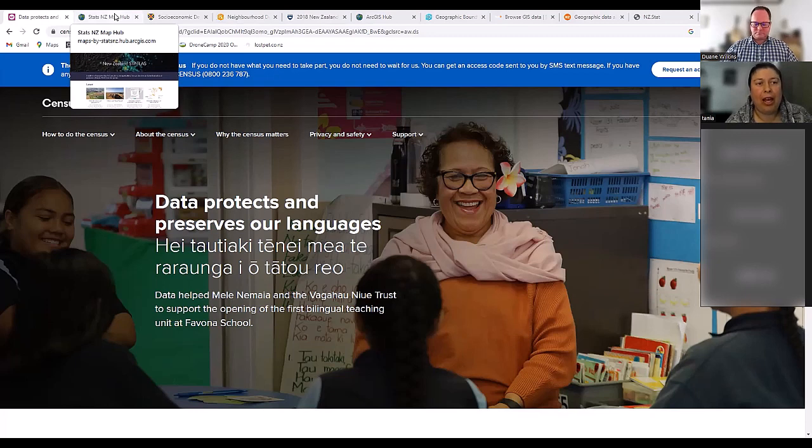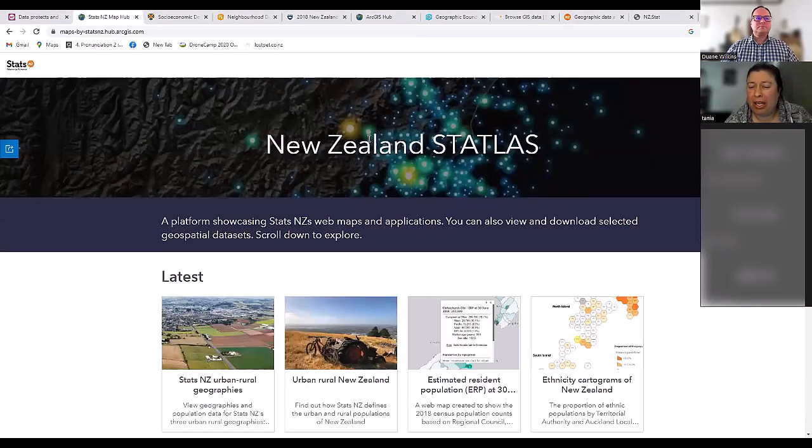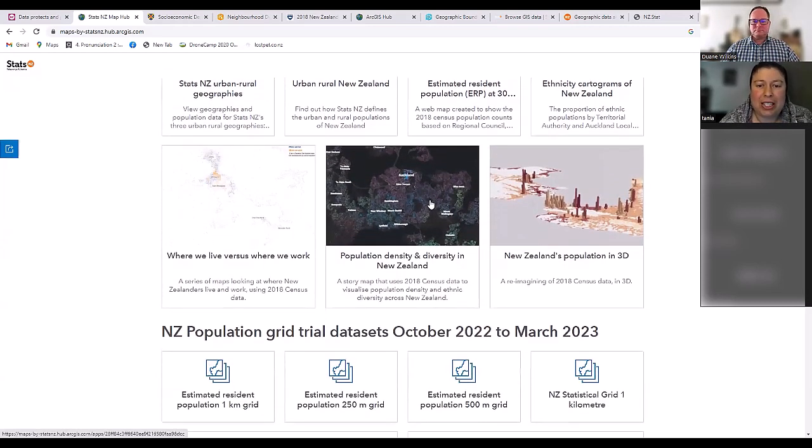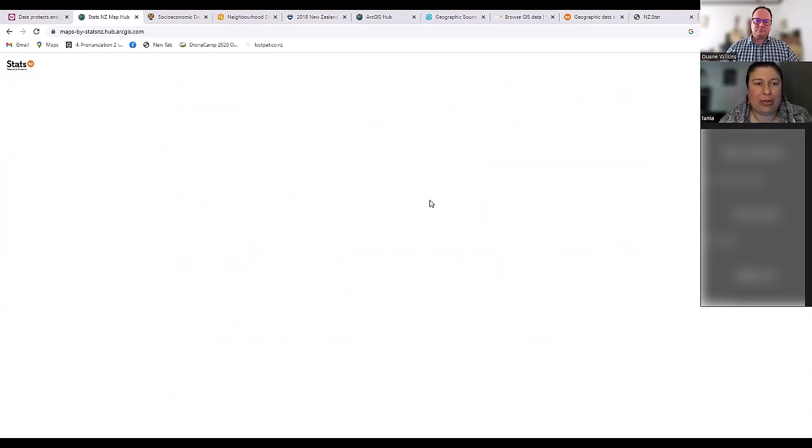So the Geospatial team have already mapped some of this data from the previous census, and this is sort of the hub where all our maps and apps are available from the data we have at Stats that we have mapped. So I'll just quickly show you the population density and diversity in New Zealand story map.